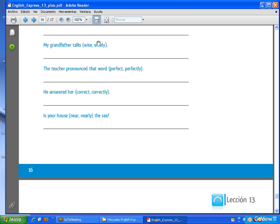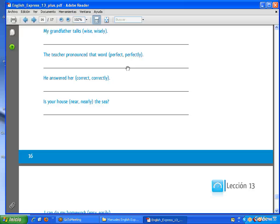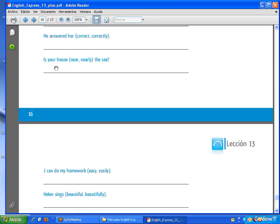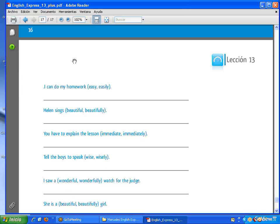Here is your house. Now we're talking about the house. The house is a noun, so we use adjectives to describe the house. Is your house near the sea? Once again, I can do it. We're talking about how I can do it. I can do it easily. Helen sings. This is how she sings. She sings beautifully. Helen is beautiful, but she sings beautifully.